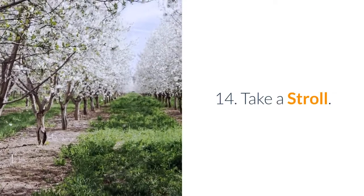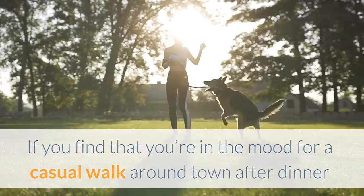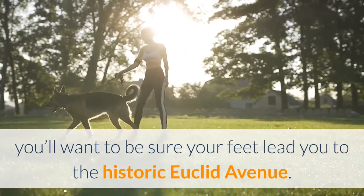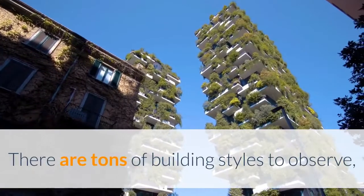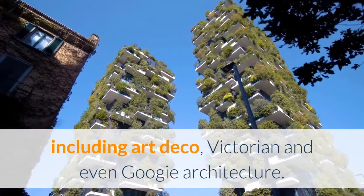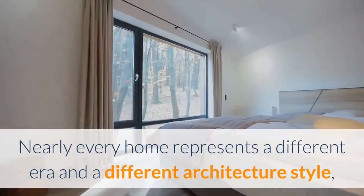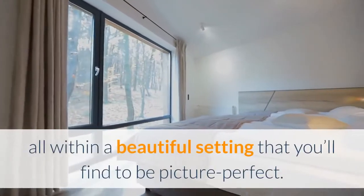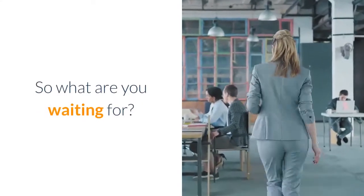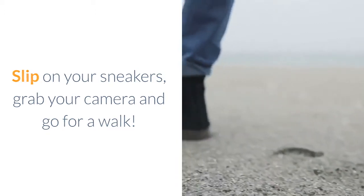14. Take a stroll. If you find that you're in the mood for a casual walk around town after dinner or in the morning, you'll want to be sure your feet lead you to the historic Euclid Avenue. There are tons of building styles to observe, including Art Deco, Victorian, and even Googie architecture. Nearly every home represents a different era and a different architecture style, all within a beautiful setting that you'll find to be picture perfect. So what are you waiting for? Slip on your sneakers, grab your camera, and go for a walk.